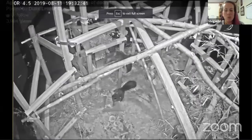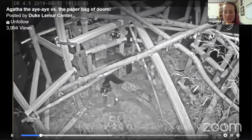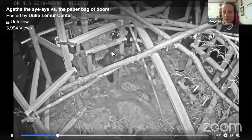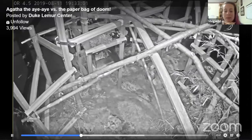So this is one of our young Aye-ayes, Agatha. And she's a couple of years old in this photo. She's turning 3 this year. And this is her mom up here. Mom's not really paying much attention to her. Medusa's just staying out of her way. She's working on her nest. And Agatha, unbeknownst to Medusa, is in an epic battle against a paper bag.